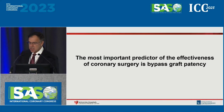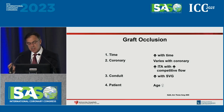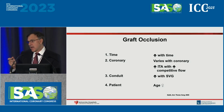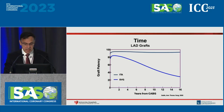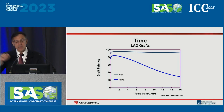As I think everyone in this room understands, the most important predictor of the effectiveness of coronary surgery is bypass graft patency. It's whether our grafts stay open or not. If we think about the reasons that grafts close, vein grafts close with time due to atherosclerosis. Bypass graft patency is dependent on the coronary that's actually bypassed, and there are certain characteristics of the coronary artery, such as competitive flow, that influence whether an arterial graft, such as an ITA, stays open. There are differences in conduit, particularly with saphenous vein, and there are some patient characteristics that we can't control. Younger patients and female patients have lower graft patency. As you all know, if an ITA graft is open when you leave the operating room, most likely it's going to be open for the next 20 years.